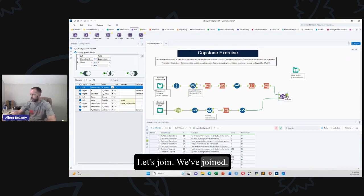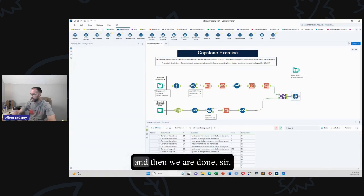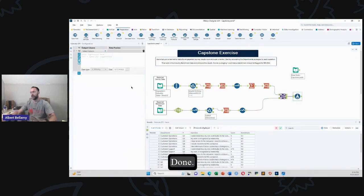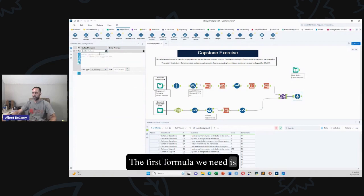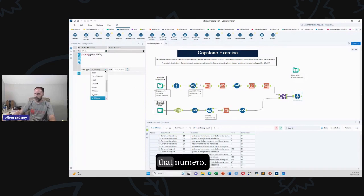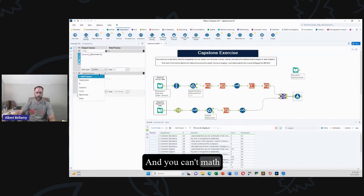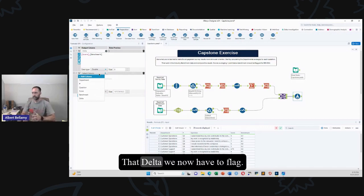All right, I'm done complaining. Let's join. We've joined. Let's get these answers. Formula is going to do it, and then we are done, sir, done. The first formula we need is to create the delta column. Delta is super simple. Let's go score minus benchmark. Don't forget to make that a number, because now we've got to math with it, and you can't math with a string. I believe I've told you that before.